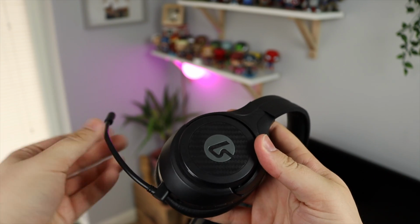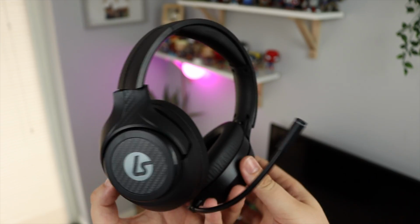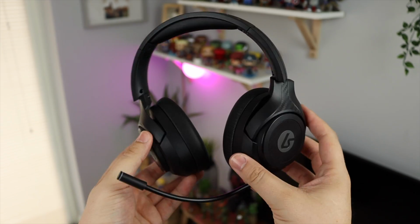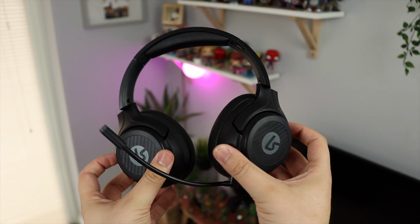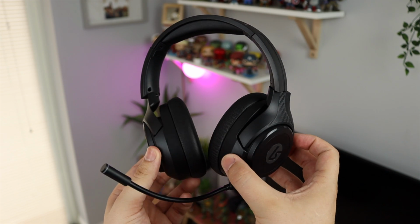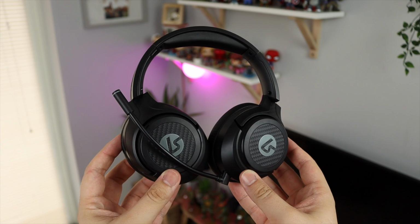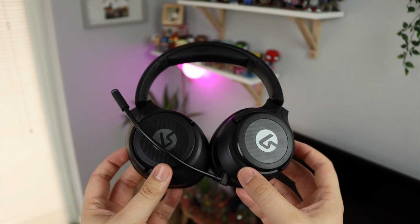You've also got 3 EQ modes along with the 50mm drivers, which deliver deep bass and clear highs. You've got the natural sound stage, signature sound and bass boost, and they are kind of self-explanatory. Natural is a very flat EQ, you've then got the signature sound, which is tailored for the LucidSound headphones themselves, and then bass boost, which basically just boosts the bass.